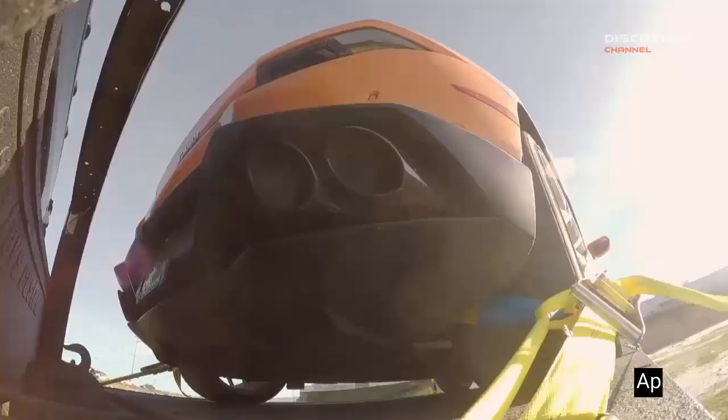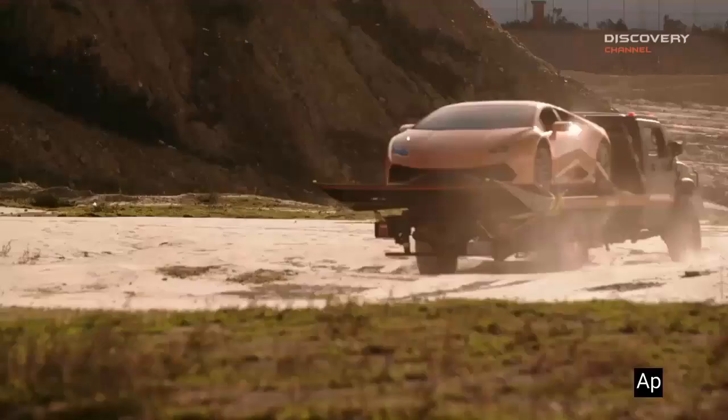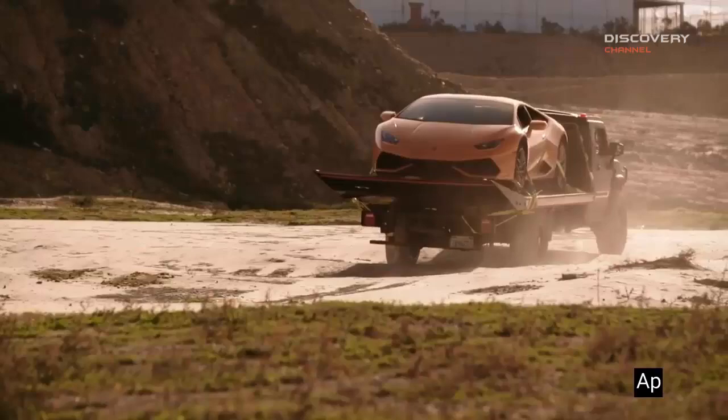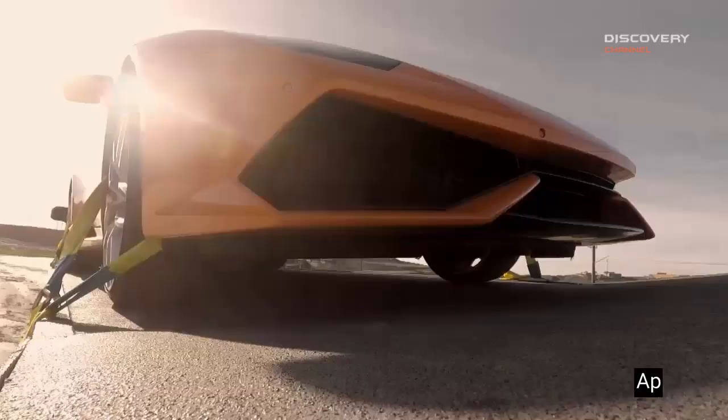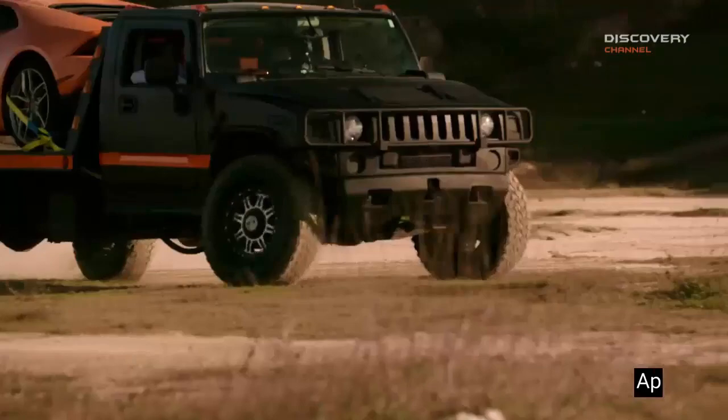The transporter is making light work of the smaller obstacles. But this beast needs to go anywhere. So it's time to take on the big boys. He's not going through the water, is he? Don't go through the water. Go round it. Don't go through.